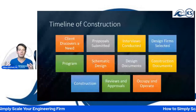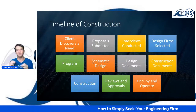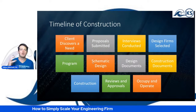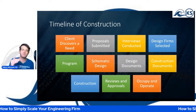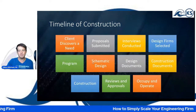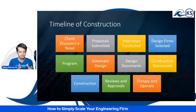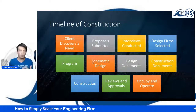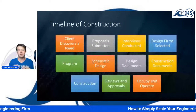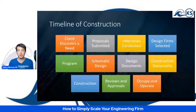In going through this, you've got to break down the individual parts and pieces of construction. Clients need to discover why they're going to build a building. It's the same as if you ever built a house, where you have a need or you want another house. Could be a new house, a bigger house. You've got new kids on the way, whatever it might be, that you need a bigger house.